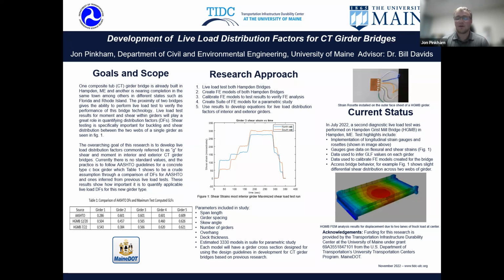The focus and goal of my research is the development of live load distribution factors for composite tub girder bridges using finite element modeling. The composite tub girders were developed at the University of Maine and are made of fiber reinforced polymers, FRP, to offer a high strength material at a relatively low weight with non-corrosive material properties.